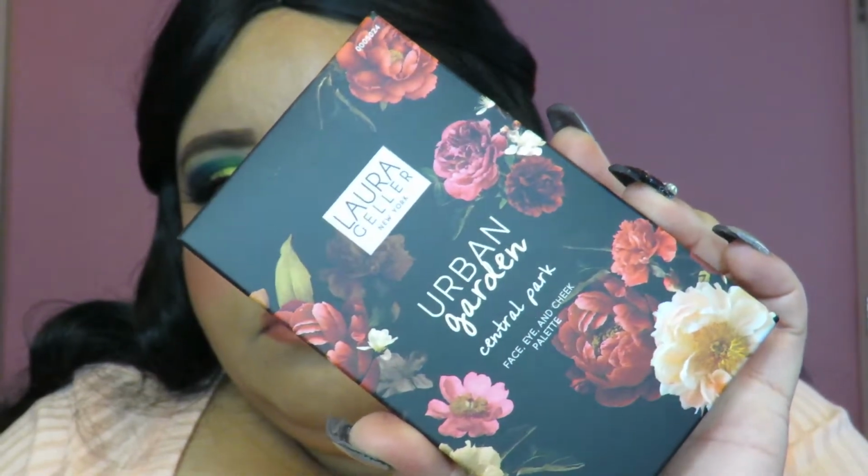The next thing is a palette. The thing that I love about Ipsy Glam Bag Plus is that they always send you a palette, a face palette or an eyeshadow palette. I don't remember not getting a palette since I switched over to Ipsy Plus. I really love that about it. So this one is the Urban Garden Central Park Face, Eye, and Cheek Palette by Laura Geller. This is the packaging, and then this is the back.